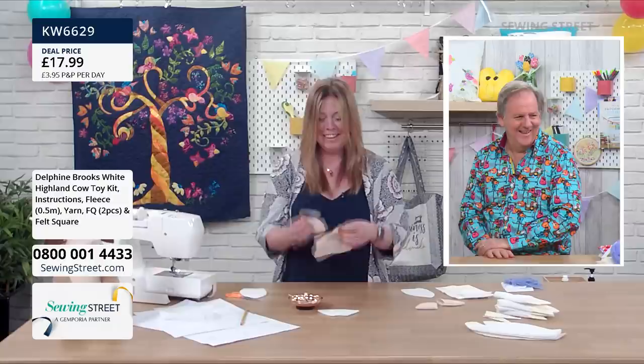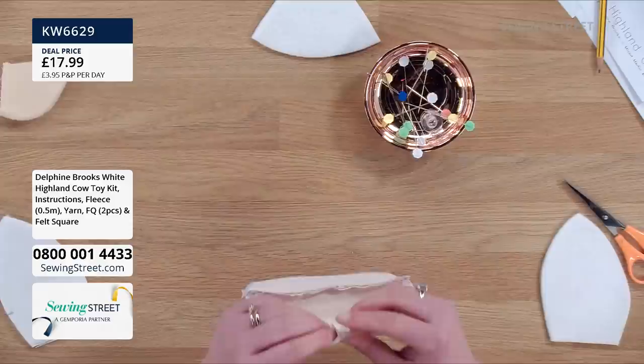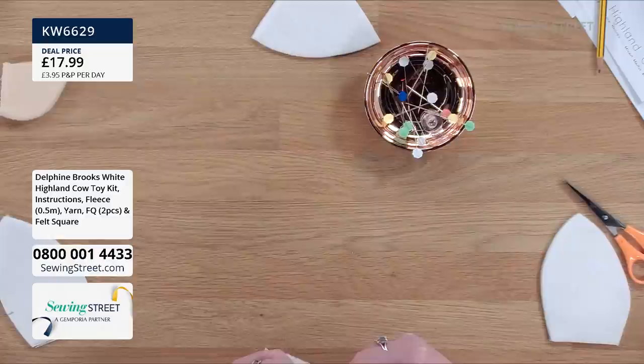So again, you're going to line up that centre mark on the chin piece with the nose seam, right sides together. Open out those seams and finger press them flat, just so it's less bulky. You don't need to press anything as you're going along on this. No, just finger pressing.